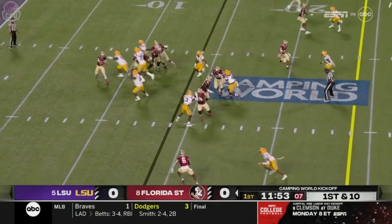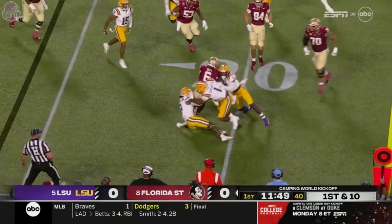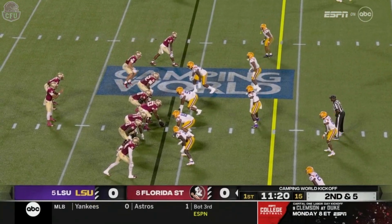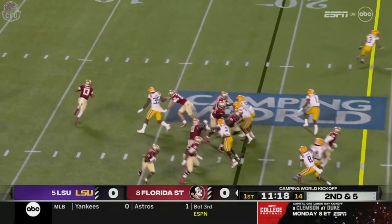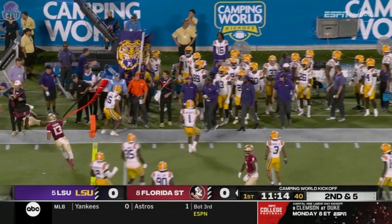Jordan Travis, in his first play of the season, zips it short, and the catch is made by Jaheim Bell, the improvise, on the run, where he's so dangerous. Zips it high, trying to get the ball to keep.